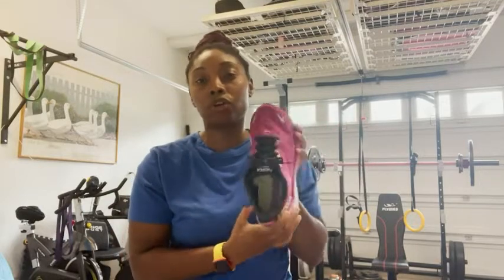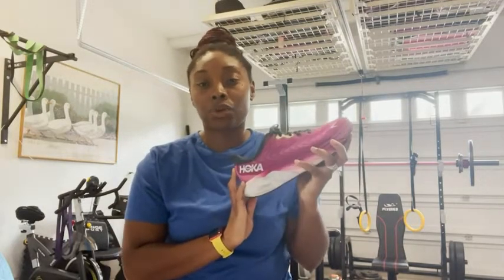It really is just a great running shoe for those who need that stability and need that little extra push to keep running. So if you're looking for a great shoe, I recommend this one right here.